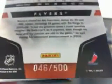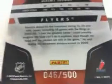Stafford for the Sabres, Rollison for the Lightning, Reimer for the Leafs, Duchesne for the Avalanche, and an Immortals Flyers, Jeremy Roenick, no number. Oh, there's a number, 46 out of 500. And white fillers.